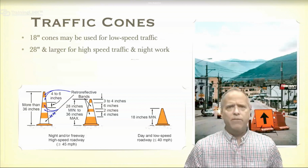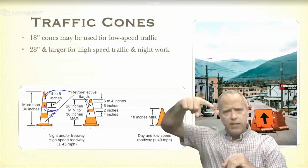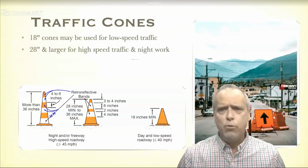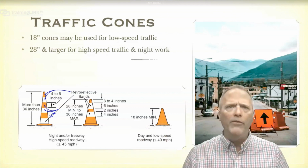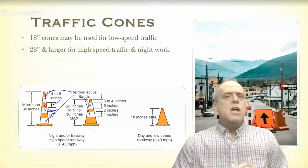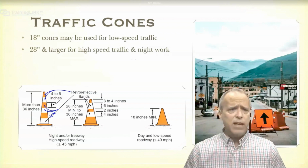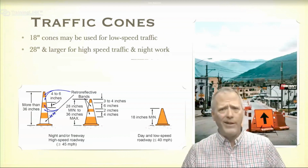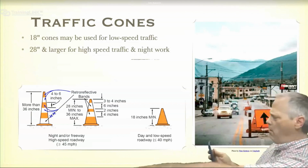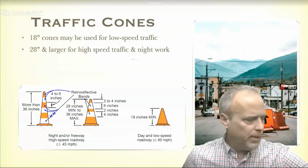I recommend only getting the 28 and taller. Think about this. I coached soccer for years for my kids, but the little flat cones we put on the field for the kids to zigzag through, if you lined your traffic control with those, how effective do you think it would be? They'd run right over them, wouldn't flinch, right? You want a cone that's big enough that when they hit it, it damages their car. You want drivers to realize they don't want to hit the cones, because if they can just run over them like the soccer cones, they're going to. We're talking about drivers here, and the drivers spend half the time going, what?